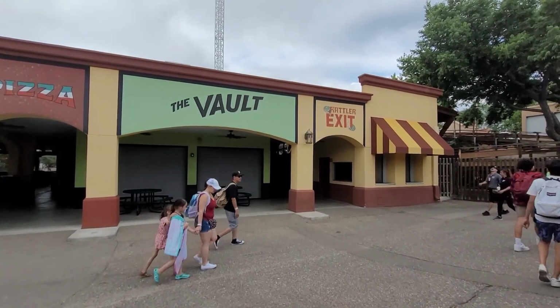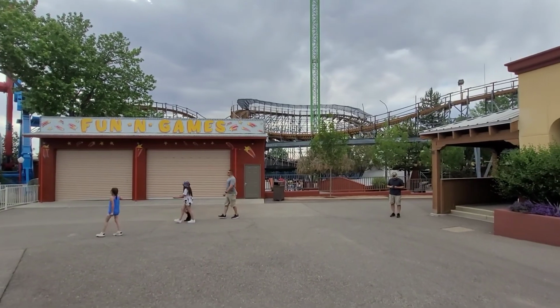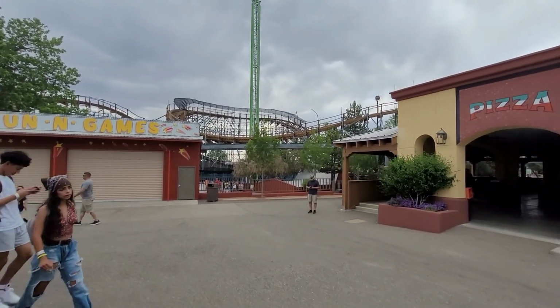Just got off the New Mexico Rattler, and wow, that actually surprised me. The airtime is really good, and the roughness added to the thrill. I'll definitely recommend it if anyone comes to Cliff's.